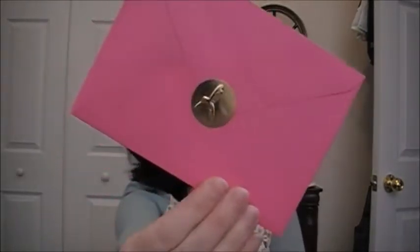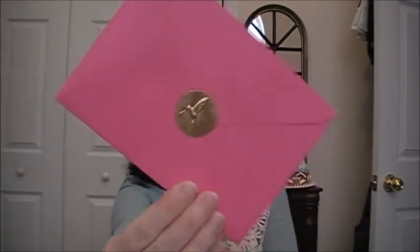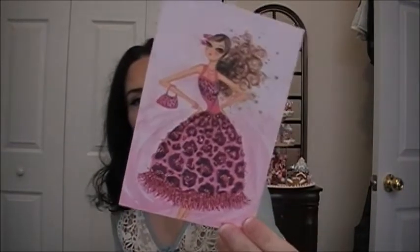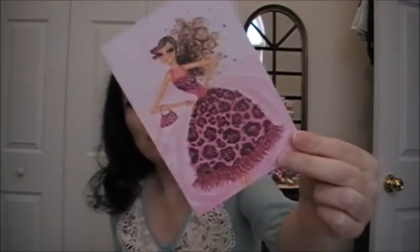And I'm right. There was a card. It says congrats on it. And look at how it's sealed with a hummingbird. I love hummingbirds. A pink envelope. And I should have taken everything out of the bag first and read the card first, of course. Oh my gosh, look how cute that is. And look at this card. This is a beautiful card. I love this card.